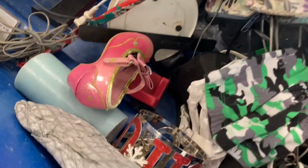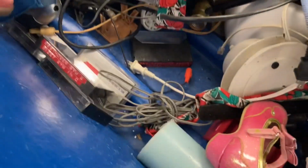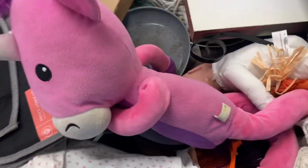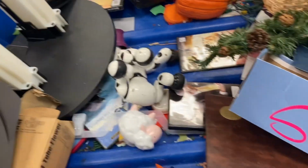This first round, didn't really find anything crazy. Found a torso-less guy, Leapster, not really worth anything. I like to dig down into the bottom because there's always something that's missed. This store is pretty crazy when the new bins come out, but there's still so much good stuff that's left behind.